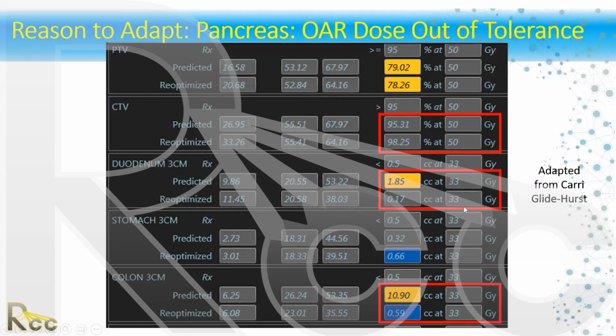But you can see for the duodenum, you're at 1.85, so you exceeded that on the predicted dose, meaning on the anatomy of the day. If you re-optimize, you get down to 0.7. Same thing for the colon. You're at 10.9 on the anatomy of the day, but when you re-optimize, you get down to 0.6.